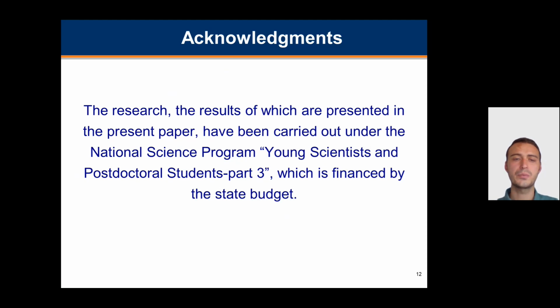The results, which are presented in the present paper, have been obtained under the National Science Program, Young Scientists and Postdoctoral Students, Part 3, which is financed by the state budget.